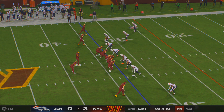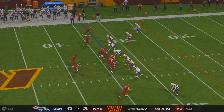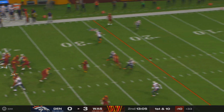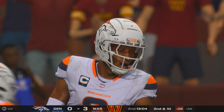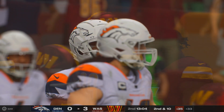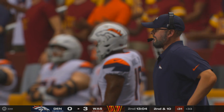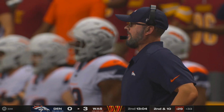So they'll come up 1st and 10 now from the 33. Back to throw. Daniels. Throwing quickly there, but it's incomplete. A lot of times it's that first read that you have. Maybe you get it in pre-snap and he locked in on his target, but he was covered quite well, and that one's incomplete.